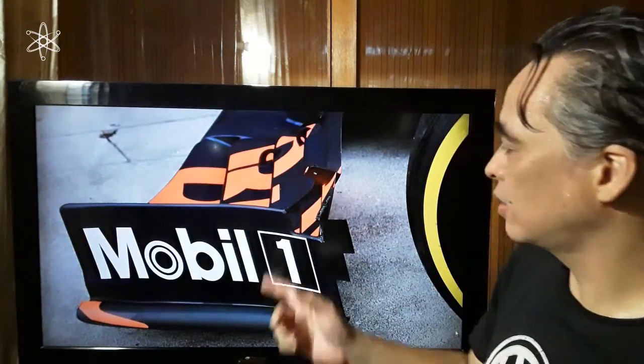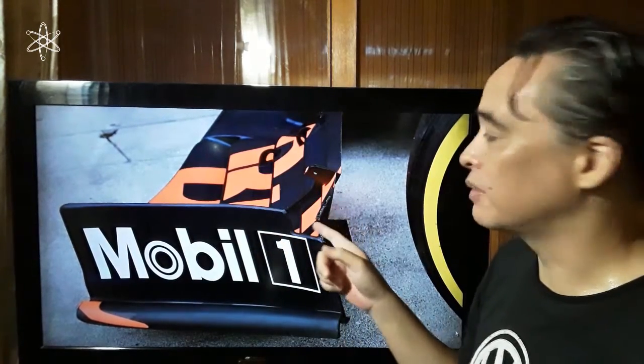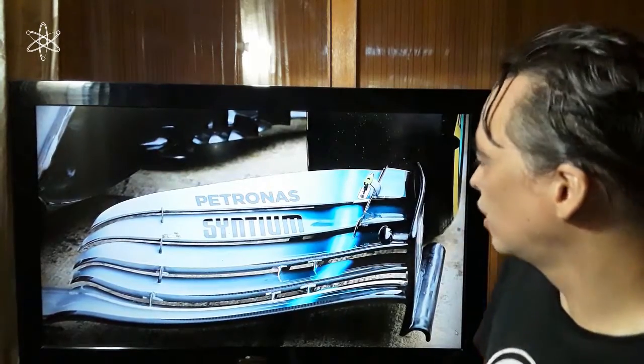And let's look at it again. Red Bull do the same thing. It's on top of the wing elements. It's not behind. So it's quite an irony with Renault who's doing that.